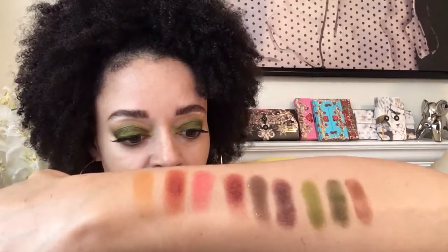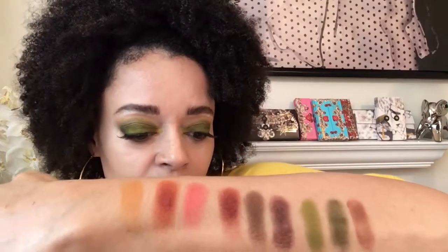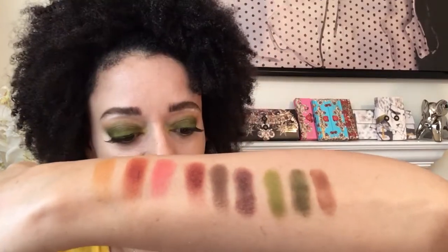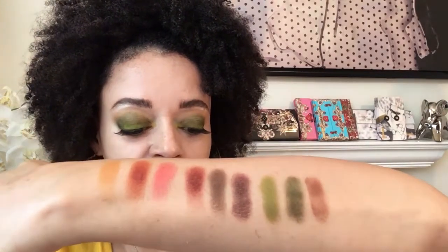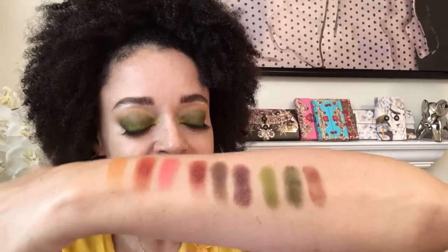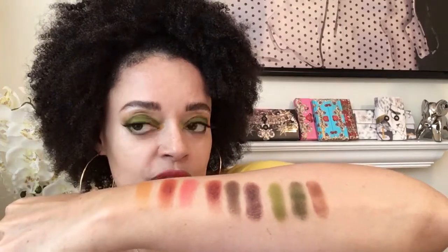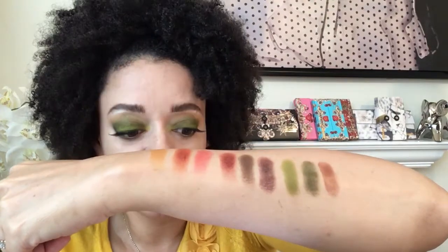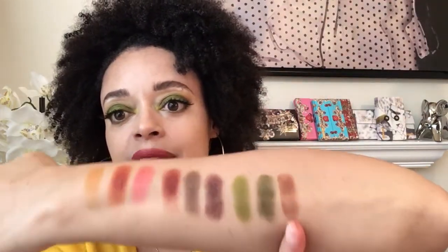The first one is Game Changer. It's what I'm wearing on my lids today. It's described as an avocado green matte. And then the deeper green in the middle is described as a military green matte that is not here to play games. I have that in my outer crease, in my outer corner of my eye. And then finally, Bold. It's a rusted ginger matte. That's this color right here.